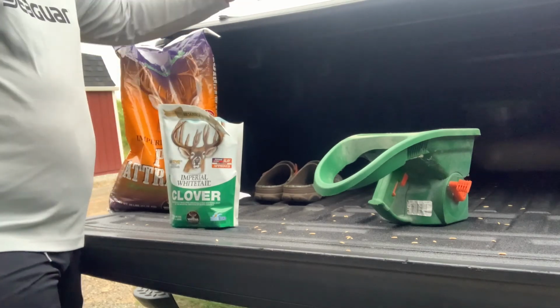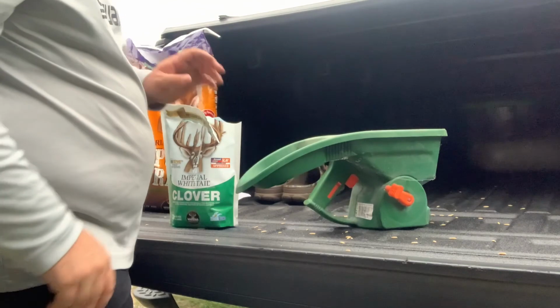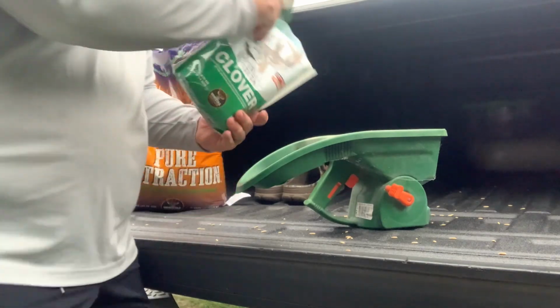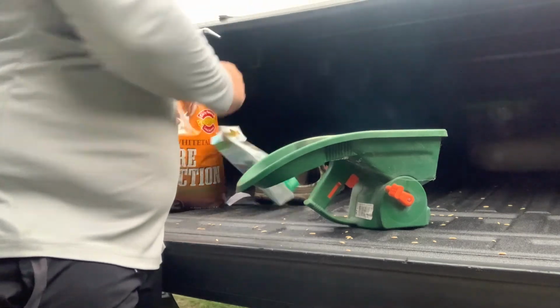So I'm going to throw clover in, and we're just seeding this right along the edge where there's less sunlight, more shade, so there's a little strip there, and it just gives the deer a little more variety and attraction. So check it out.